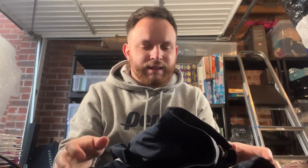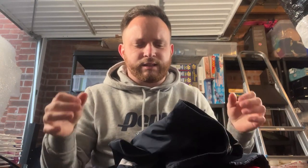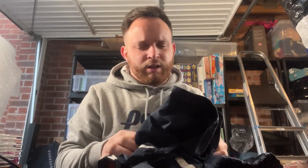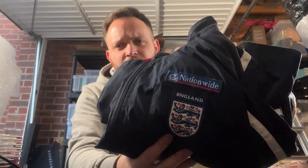The World Cup is on its way. It's next year. I think this is another bish bash bosh item. To be fair, looking at what we got, we only got a few bits, but really quality items. And at the end of the day, it's quality over quantity in Rummage Around. We don't do too many high quantity items. We prefer quality over quantity. But yeah, definitely keep an eye out for your England apparel, especially now that the World Cup is on its way.